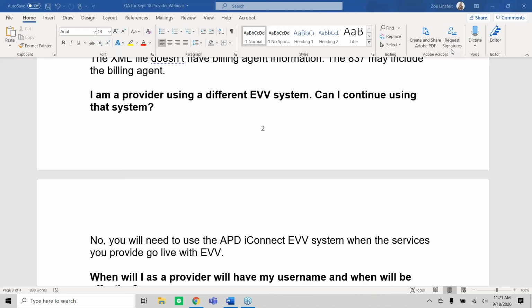And then we have a question, is there a device you have to use for EVV for consumers who do not have phone or internet and also blocks caregiver internet? I don't want to take a deep dive into how EVV is being set up because today's call really is about the external provider interface. What I can tell you is that we have information on our website about electronic visit verification.